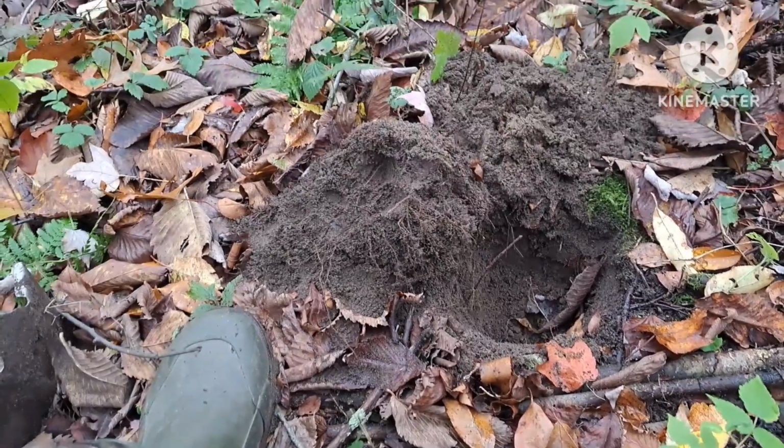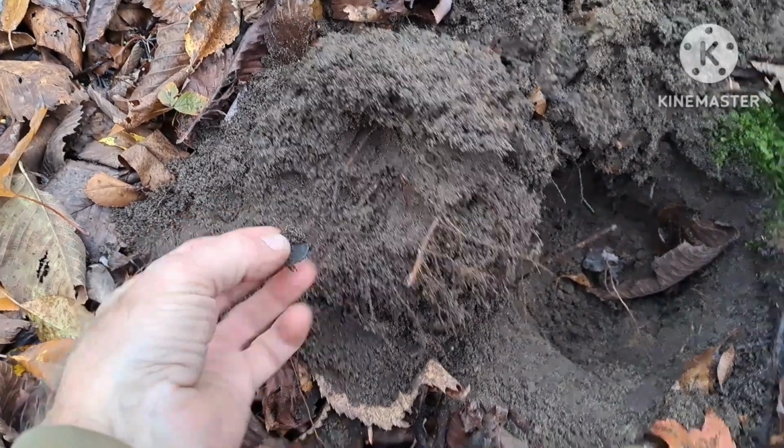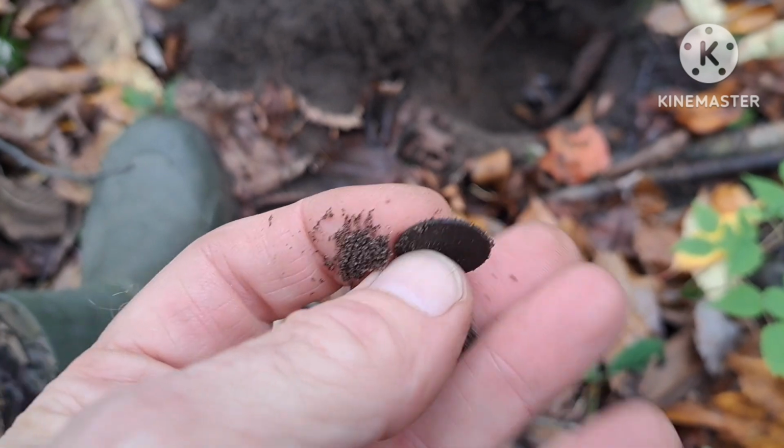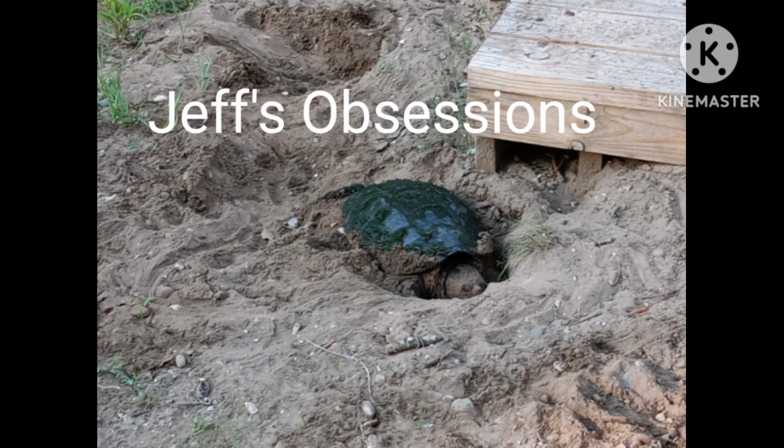Well, it is turning into another great day. I just saw something. And boy, that looks dime-sized. Ha ha! Yep, back out in the woods today.